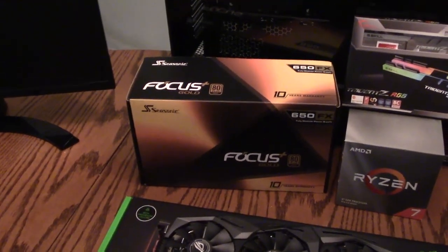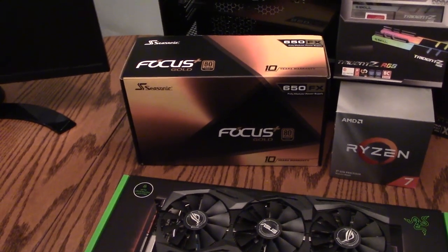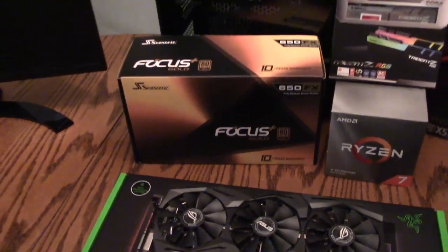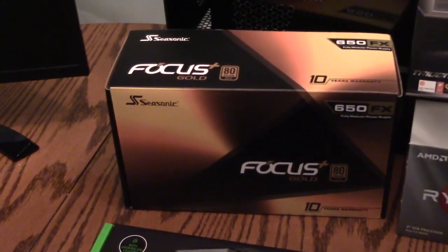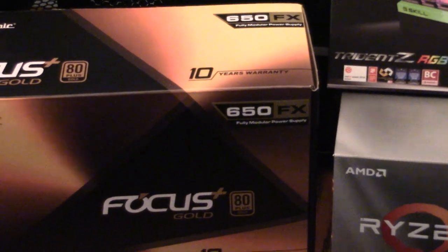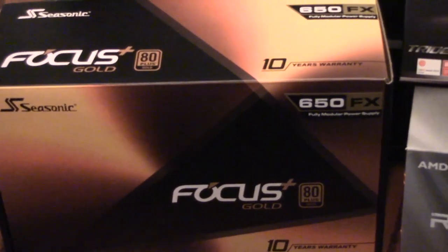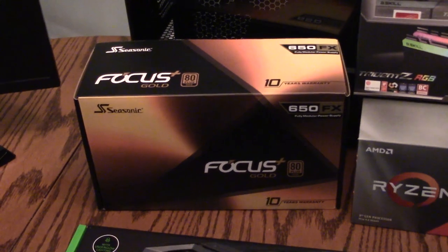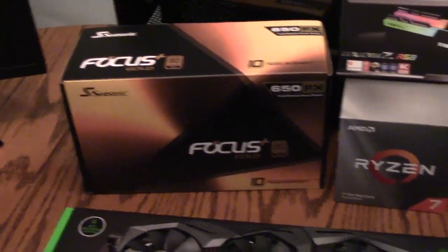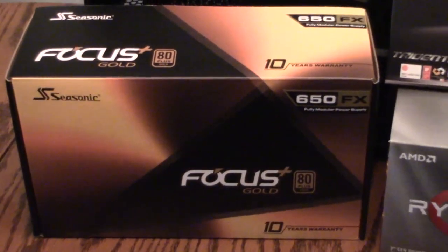Now, for my power supply, I got the Seasonic Focus Plus Gold. At least I think it's a Focus Plus. So, yeah, Focus Plus Gold. It's a 650-watt because that's all I really need. My old builds, I used to get power supplies that were way too big. Like my 2009 build with the Core 2 Duo, I got a kilowatt power supply for it, just completely overkill. But I've learned my lesson, especially with the power savings of a 7-nanometer CPU. So 650 watt it is.